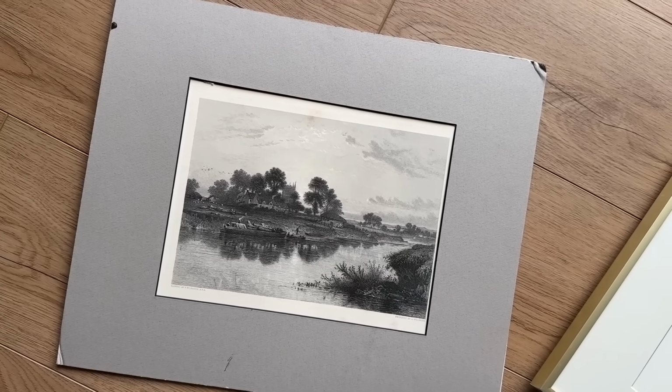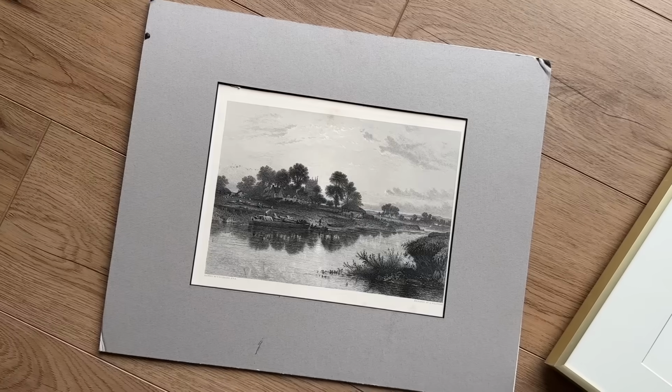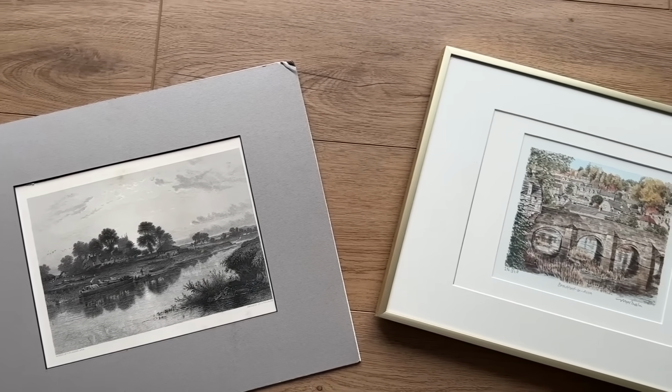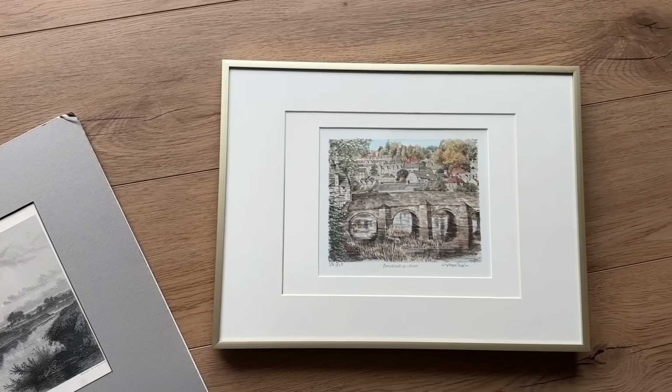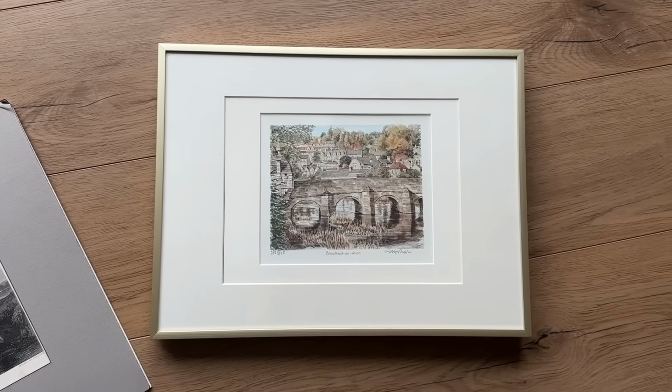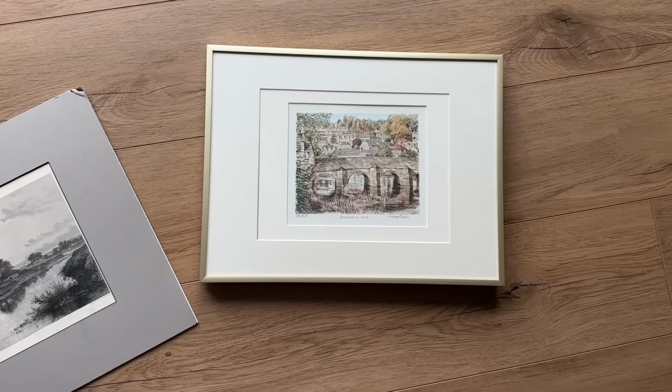I feel like the matte on this one is really making it feel fairly drab, and they don't have to feel drab just because it's black and white. So I'm gonna swap out for this piece of art, put this in a different frame and see what the gold frame and the lightened matte does for it.